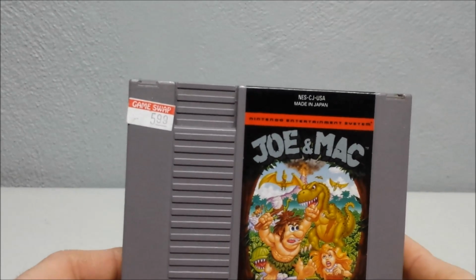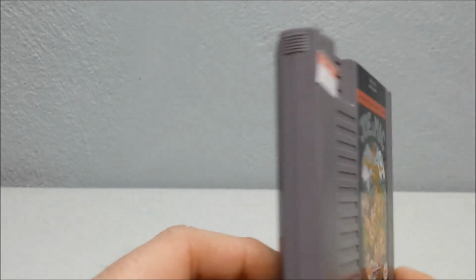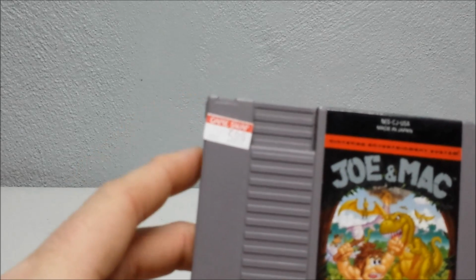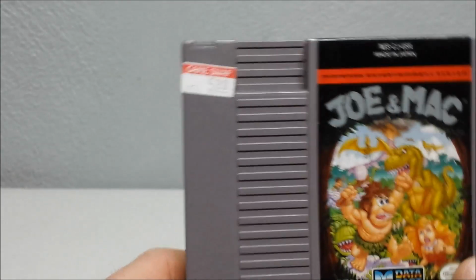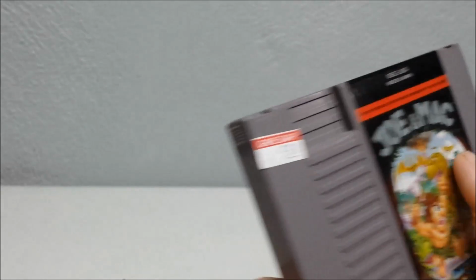This is probably the best one out of the bunch. Got good old GameSwap sticker on there. GameSwap probably sold games for a cheap price. Not no more.